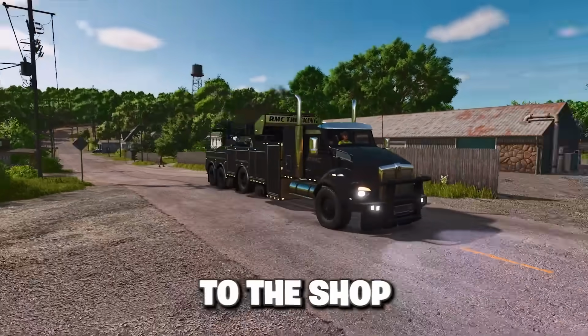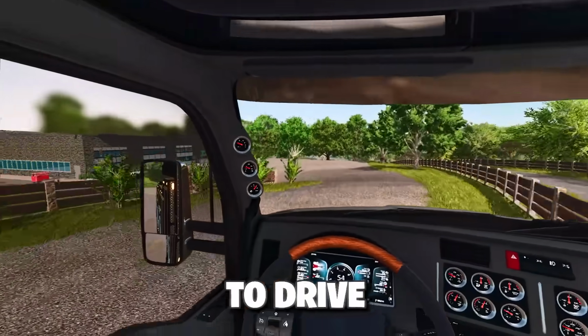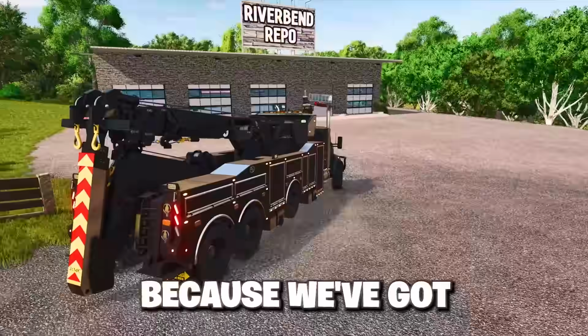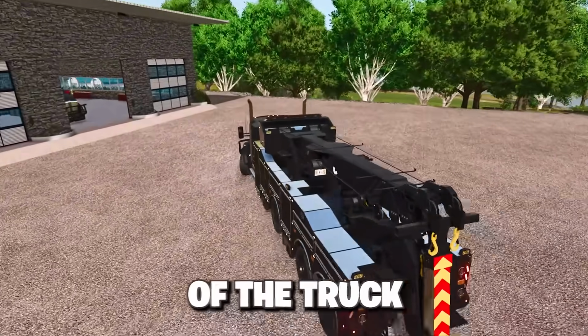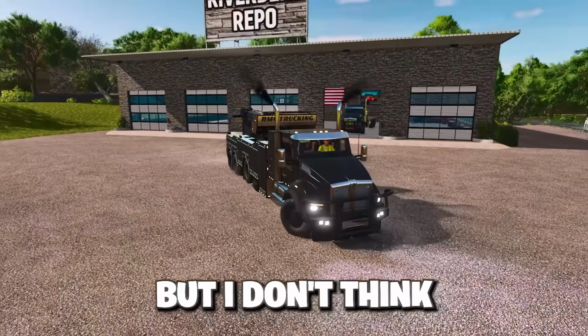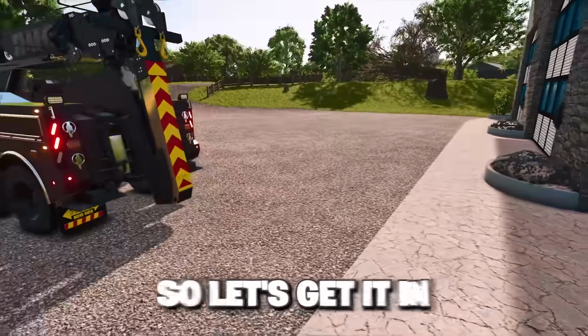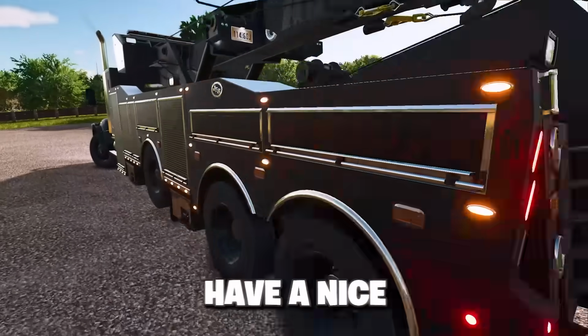All right, we're getting back to the shop with the wrecker. So this thing is actually a very fun vehicle to drive. A lot heavier than the rollback because we've got all this stuff on the back of the truck. So pretty cool. It's good to have in case we have an emergency situation, but I don't think we'll be using this that much. This will probably be one of the least used vehicles. So let's get it in the shop.